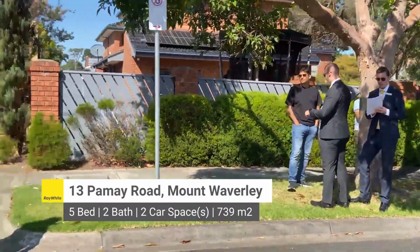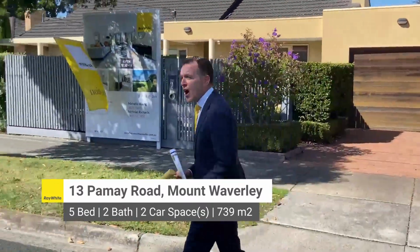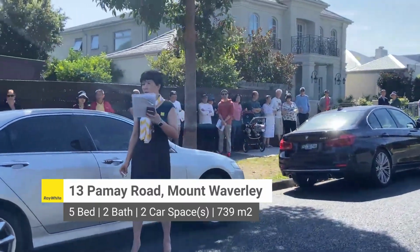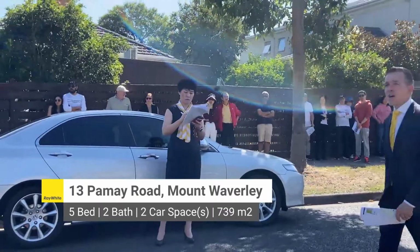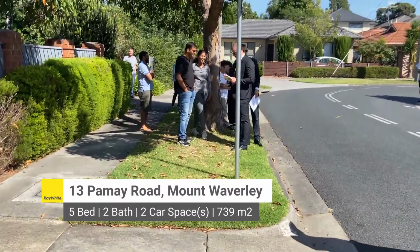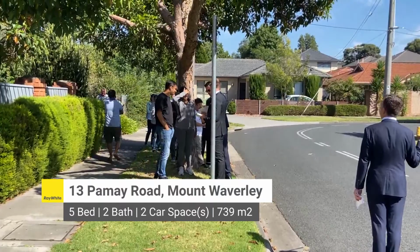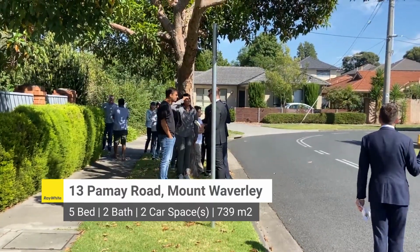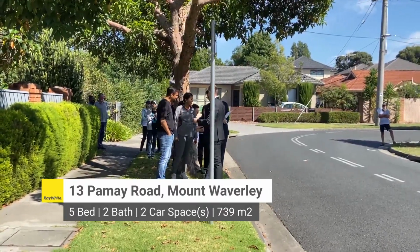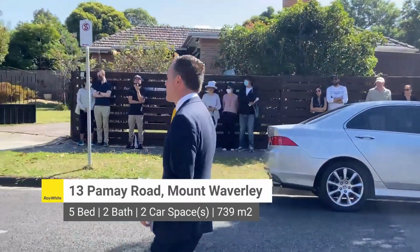I need to know before I knock it down. 1,745. 1,745, Michelle. At 1,745,000, we go straight to 750. 1.75. There it is at 1.75. At 1,750,000 now. 750 the bid. At 1,750,000. Still with our buyer that's not here today, but they're buying it once I knock it down. At 1,750,000 more. 751.